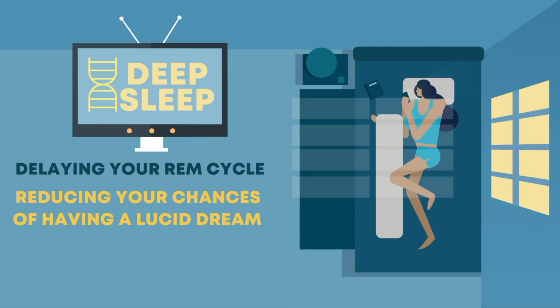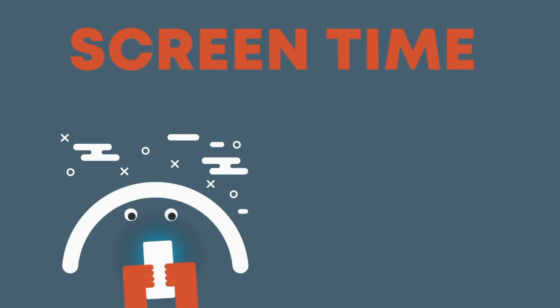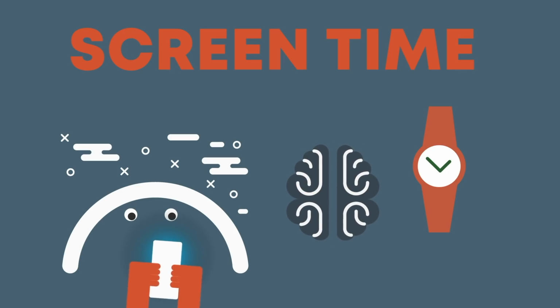Luckily, there's an easy fix. Minimize screen time as much as possible before bed. An hour is usually a pretty healthy buffer. That gives your brain plenty of time to produce enough melatonin. But putting away your screens isn't the only way to facilitate lucid dreams.